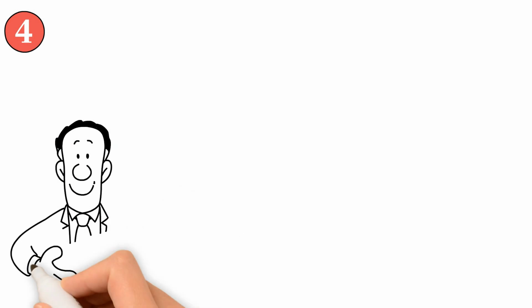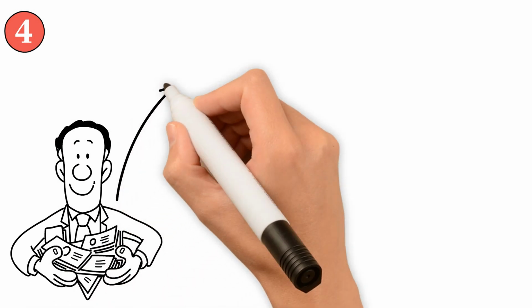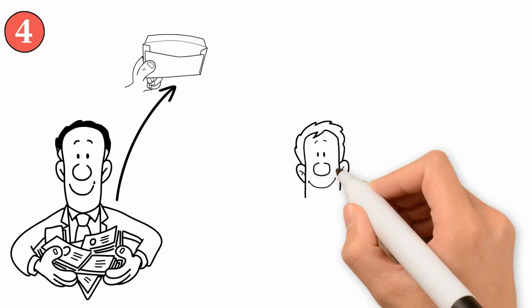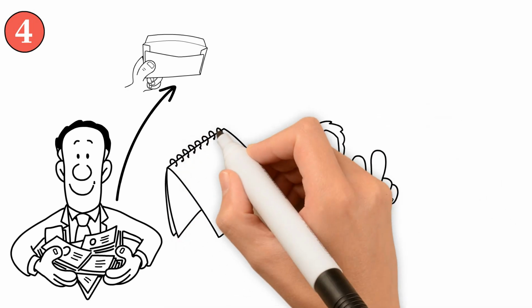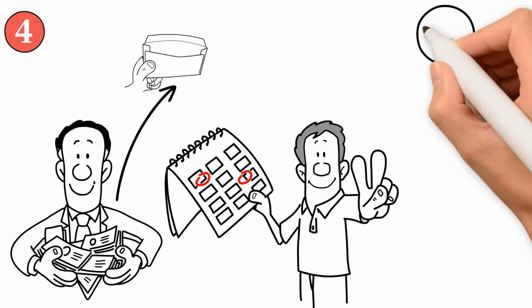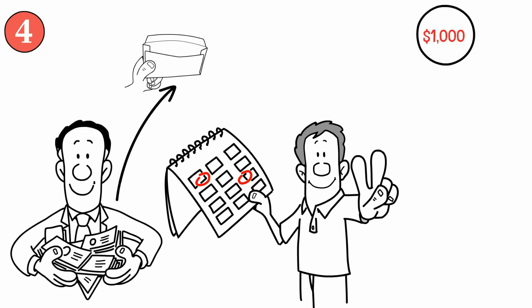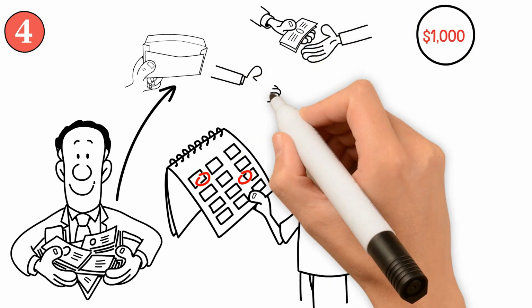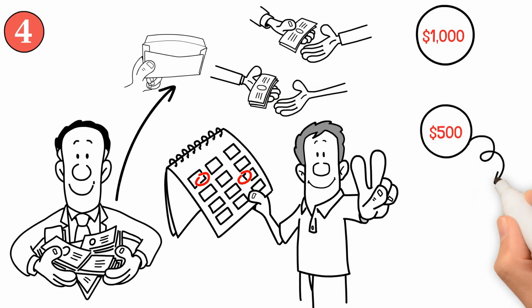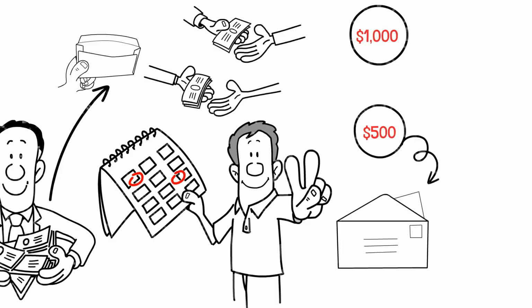The fourth step is to withdraw enough cash from your bank account to fill all your envelopes for the month. You can do this at the beginning of the month or split it into 2 withdrawals if you get paid twice a month. For example, if you've budgeted $1,000 for all your cash categories for the month and get paid twice a month, withdraw $500 from each paycheck and fill half of each envelope with it.